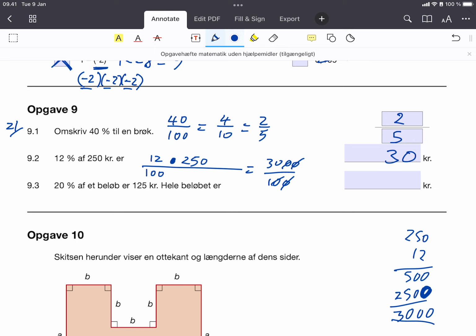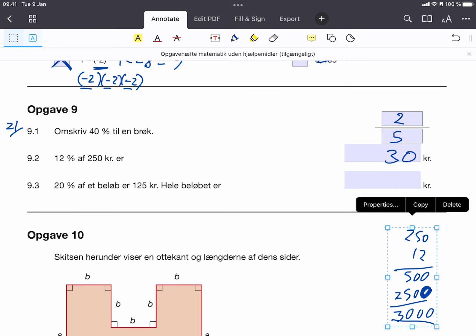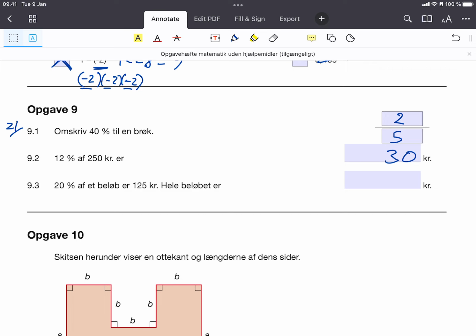Okay, so I'm just going to tidy up that lot. Give myself a bit of space. 20% of an amount is 125 kroner, the whole amount is what? So you've got to read that question carefully, because if you misread it, you might think you're being asked what is 20% of 125 kroner, but you're not. It's saying 20% of the amount, whatever it is, is 125 kroner. We want to know what the whole amount is, which would be 100%.